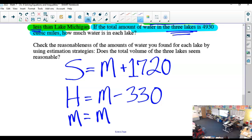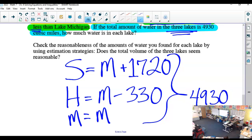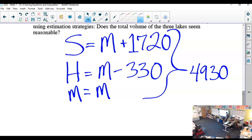And then, guys, this is not easy to draw. I don't know at what point my brain figured out how to draw this, but I like to show on my paper, okay, they tell us all together what? 4,930. But now I'm going to write this out again, right? I just like to show, I do extra work because it makes solving it safer. So they tell me all 3 lakes together. I could write S plus H plus M, and I'm going to, but you could kind of skip over this step if you really wanted to.